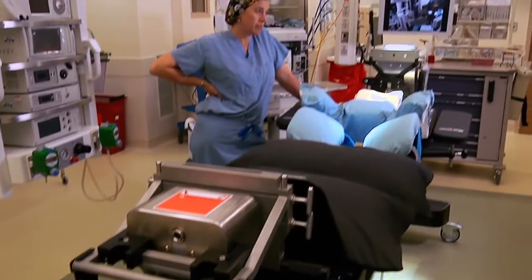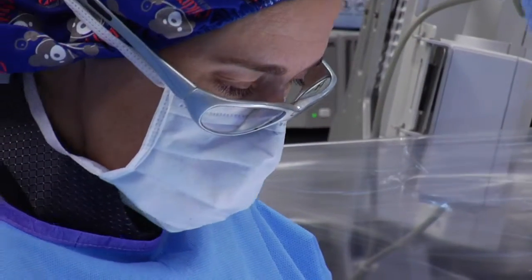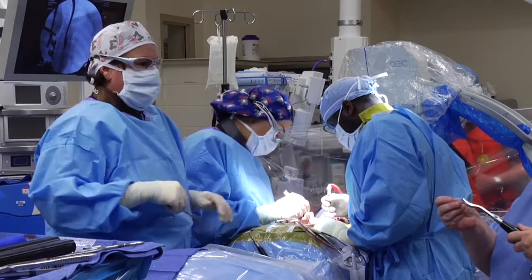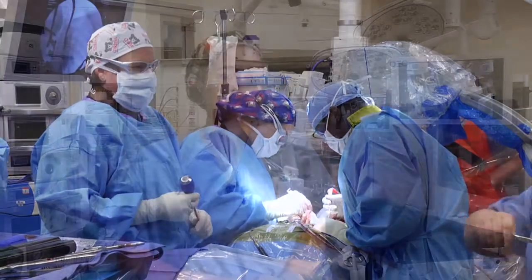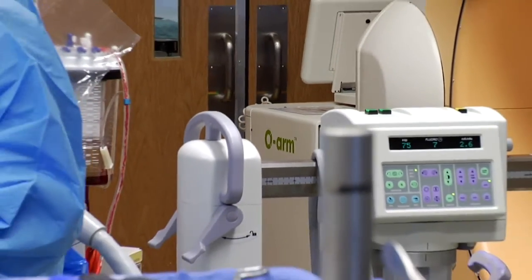A key feature of the new ORs is equipment for orthopedic surgery that will ensure Children's Spine program continues to lead the way in correcting spine deformities in children. So at Children's, we were one of the first hospitals to bring in what's called the O-arm, which is a type of intraoperative CT scanner or CAT scanner.